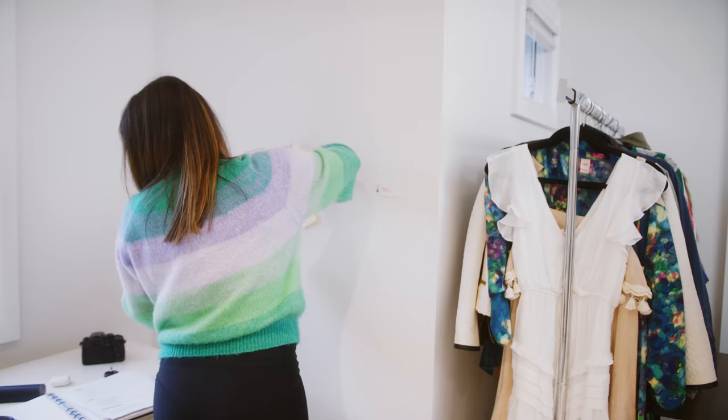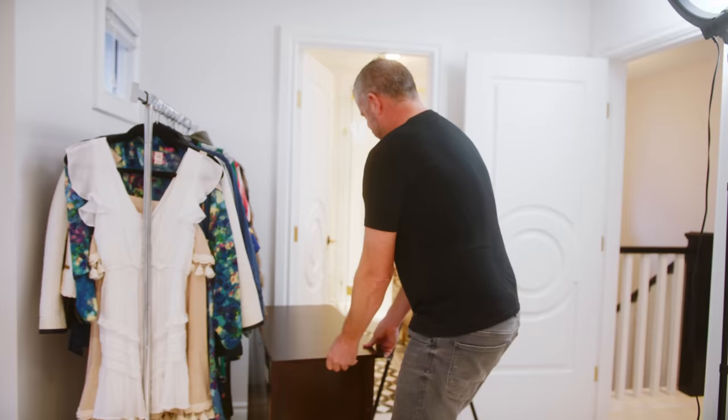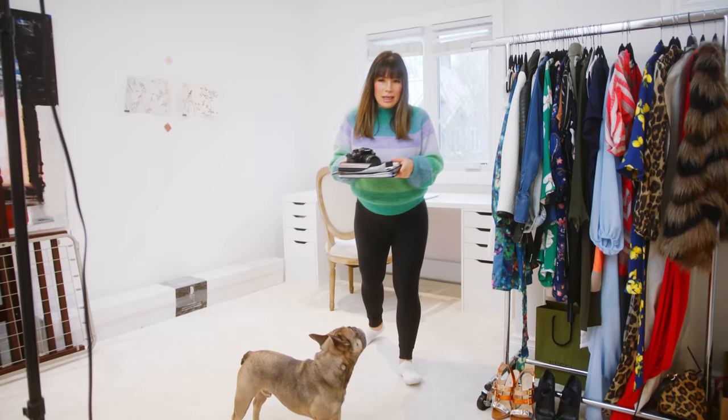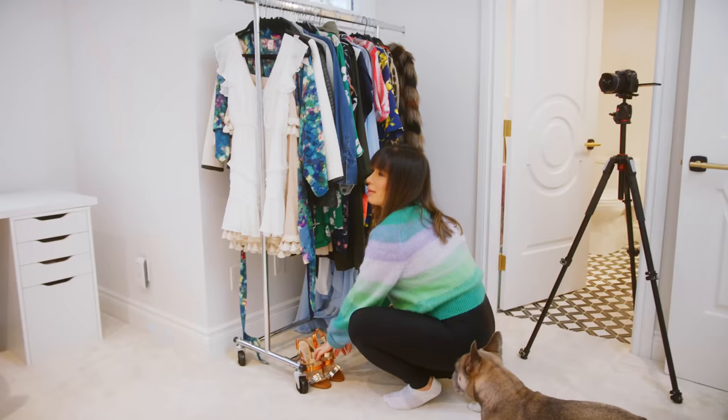Why did you just put it on the desk? We just took it off the desk. We just put it on this desk. Oh, I'm gonna move it. That's why we need a bigger house. We're out of room. Amazing, Oscar, you need help? Are you helping with the baby's room? What do we do with all these extra clothes?